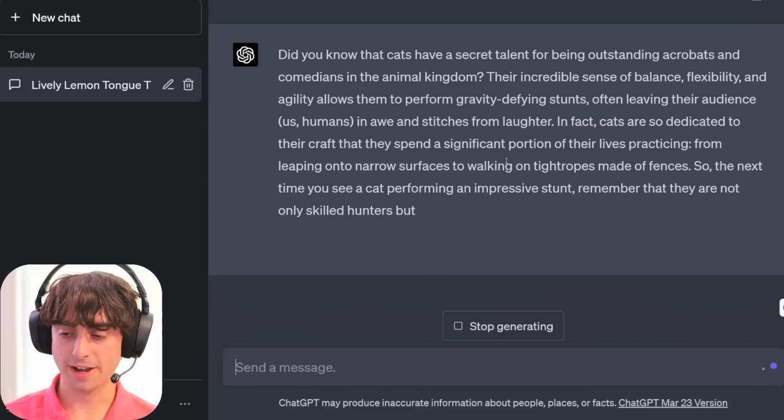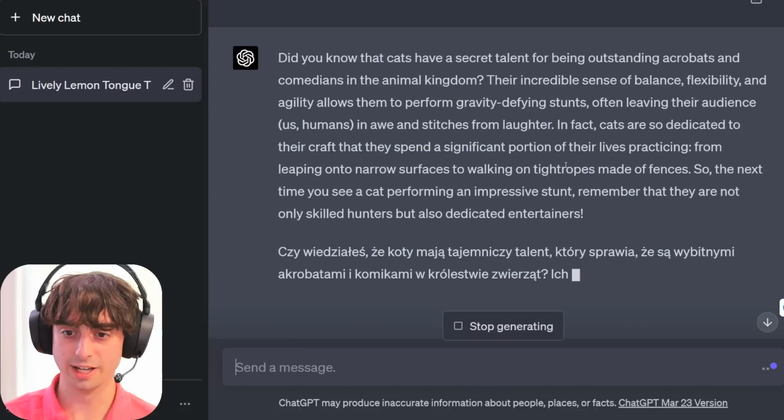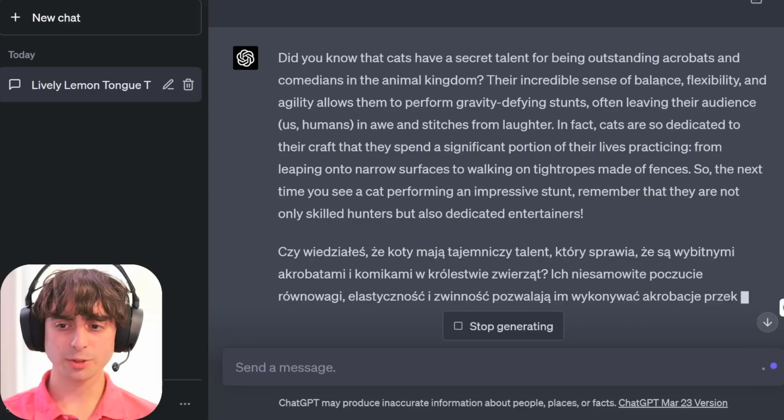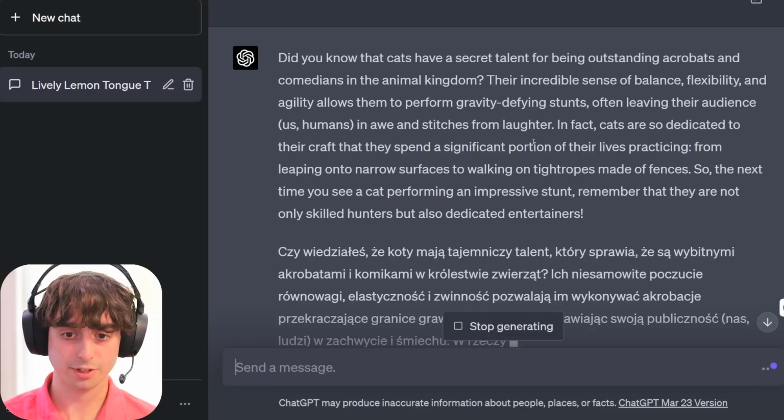All right, now we're going to get a fact about cats, and it's going to be in Polish down here. We've also got it in English. Thanks, ChatGPT. They have an incredible sense of balance, flexibility, agility, gravity-defying stunts. Yes, cats can do that.